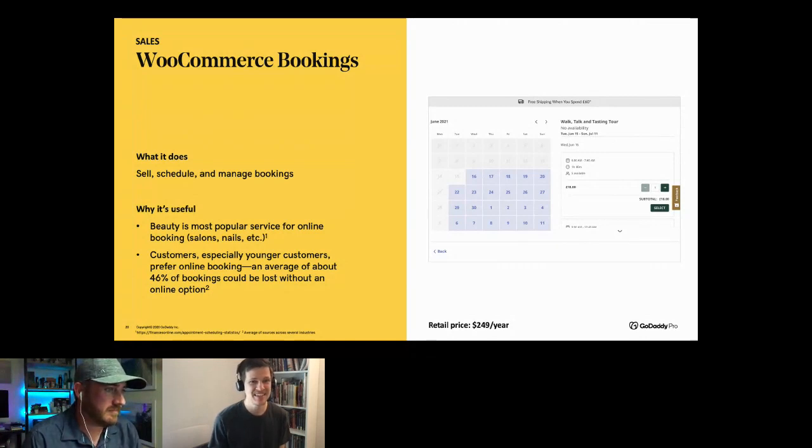Yeah, you can see there that beauty is the most popular industry for that. But I've seen bookings set up on landscaping websites, on piano tuning websites, all sorts of different things can benefit from this. It's just a much better experience in general to be able to book online versus booking over the phone, or having to come in store and book something and then leave and come back later.